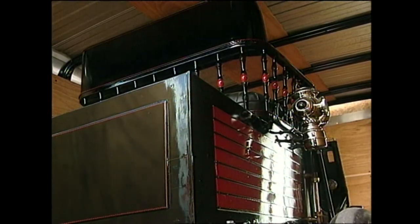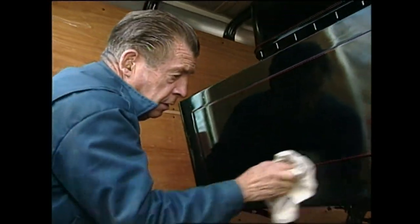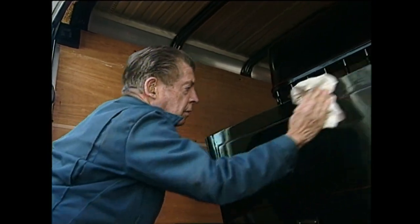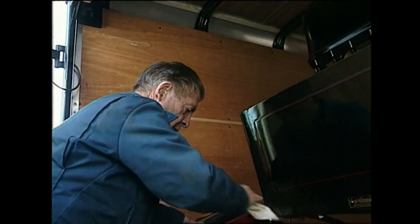Out back, Dick's fully restored 1901 Locomobile shines like the day it came off the line. I guess the thing I like best about them is because there aren't too many around, but I happen to have one.